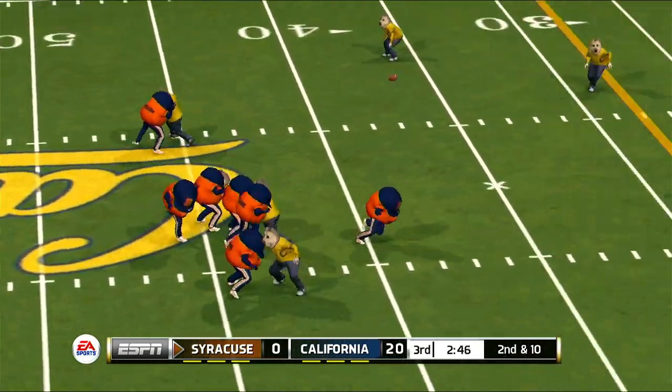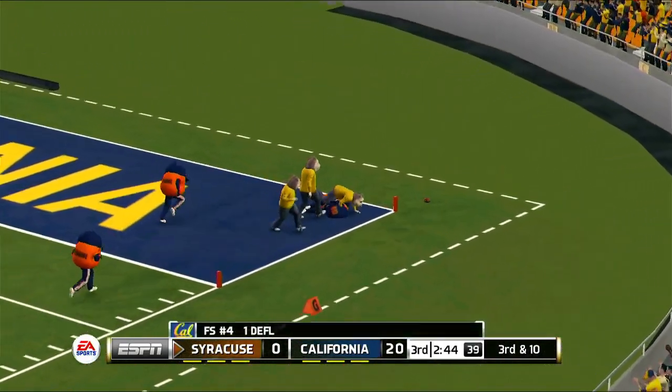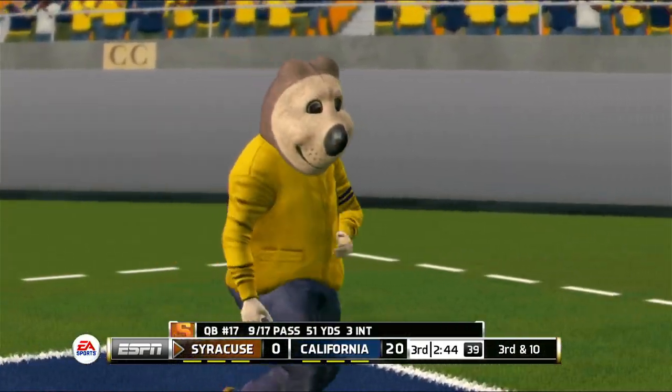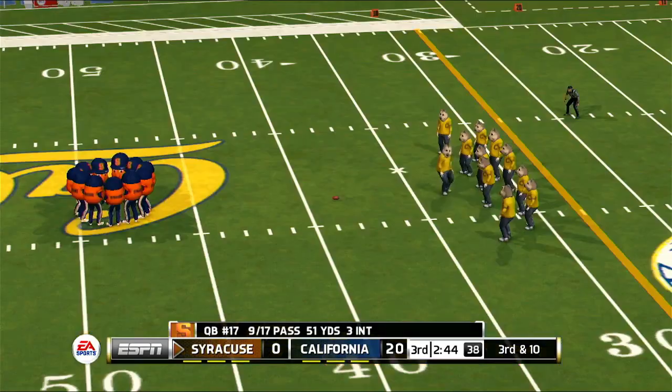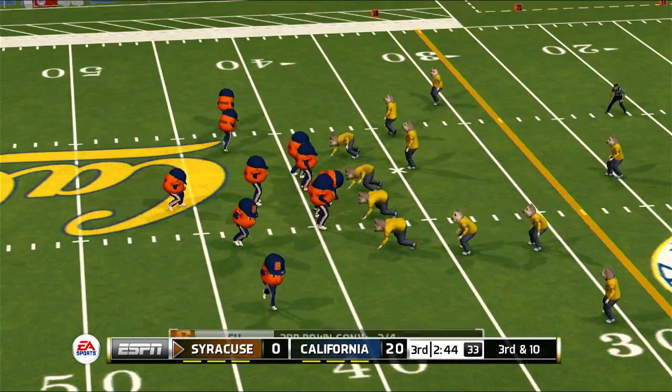He heaves it to the end zone. The defender had his hands on it, but it's incomplete. This just shows you that you don't need to be sacking the quarterback to disrupt the passing game. And they'll look to convert here on another third down.